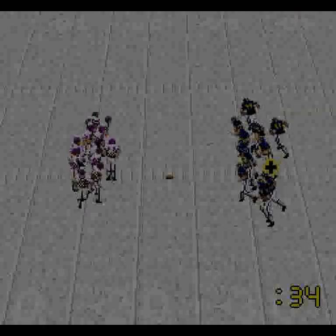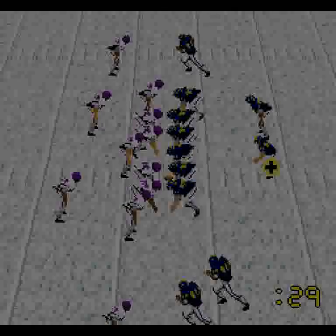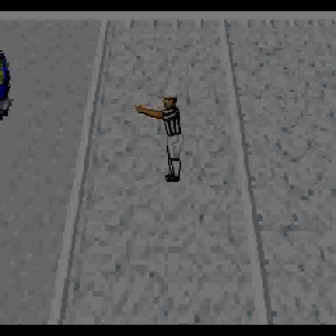First down, 10 yards to go. Red 52. Cut. Gives it to the fullback. Running wide. Big play. First down.